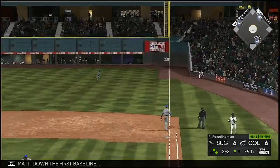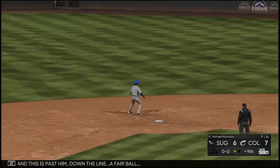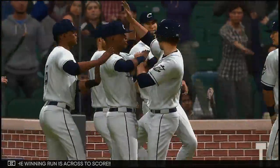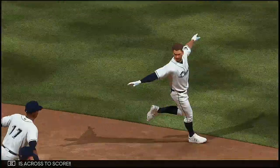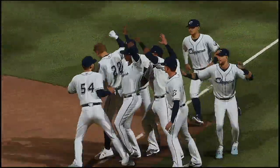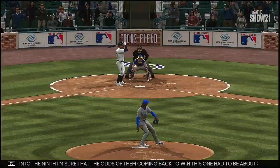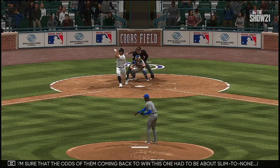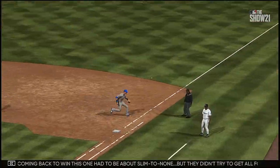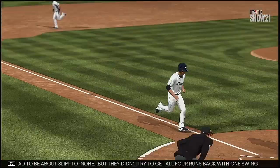Down the first baseline. Oh, and this is past him down the line. A fair ball. And the winning run is across to score. Hey, heading into the ninth, I'm sure that the odds of them coming back to win this one had to be about slim to none. But they didn't try to get all four runs back with one swing or one at bat. They just got to work, and the next thing you know, they score four to win the darn thing. All I can say is, wow.